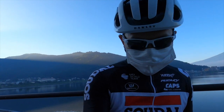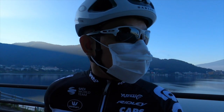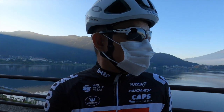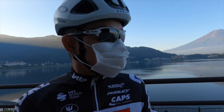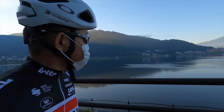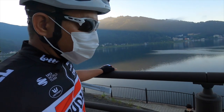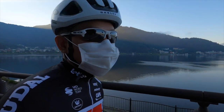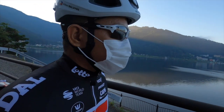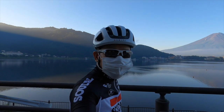This is the first lake, Lake Kawaguchi, if I understood it correctly. It's one of the most famous lakes because it's very near the station. From this lake, there are many tourist spots that you can go around. It's nice to take a look at it, and we have a very good view of Mount Fuji.